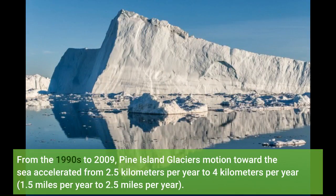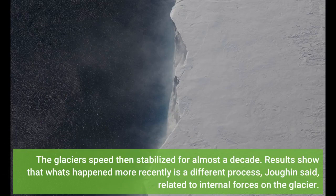From the 1990s to 2009, Pine Island Glacier's motion toward the sea accelerated from 2.5 km per year to 4 km per year, 1.5 miles per year to 2.5 miles per year. The glacier's speed then stabilized for almost a decade. "Results show that what's happened more recently is a different process," Joughin said, "related to internal forces on the glacier."